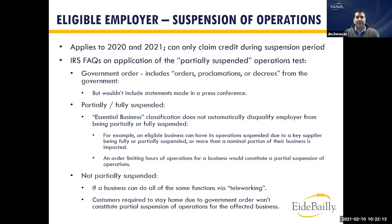And I would say we're looking at this on a case by case basis. We're not trying to take too conservative of an approach on this because there are a lot of companies out there that were certainly suspended, and they really felt they had a government order in place. Now, again, we'll look at that on a case by case basis, but this is a good way to qualify for the credit. Now, one thing to note, you're not partially suspended if everyone can go home and telework. And if you've done that in the past, it's going to be hard to qualify that way.